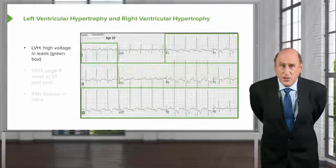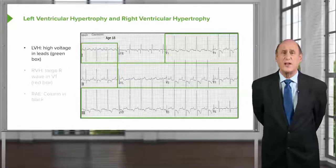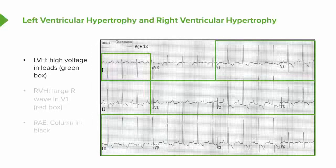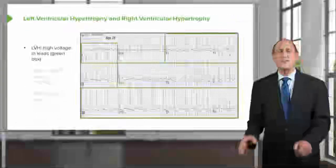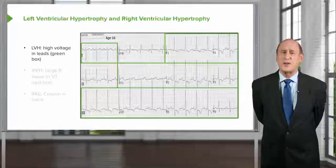Here we see a patient with both left ventricular hypertrophy and right ventricular hypertrophy. Let's look at the findings. First of all, look at the voltages in leads V4, 5, and 6. You'll see very high voltages there that also are reflected in the limb leads. Look at the tall voltages in lead 3. You also notice, though, that it's a predominant R wave in V1. So wait a minute, this is looking like there's both left ventricular hypertrophy and right ventricular hypertrophy.